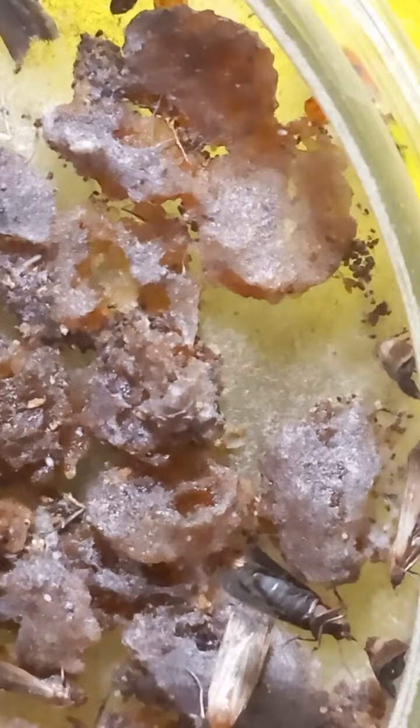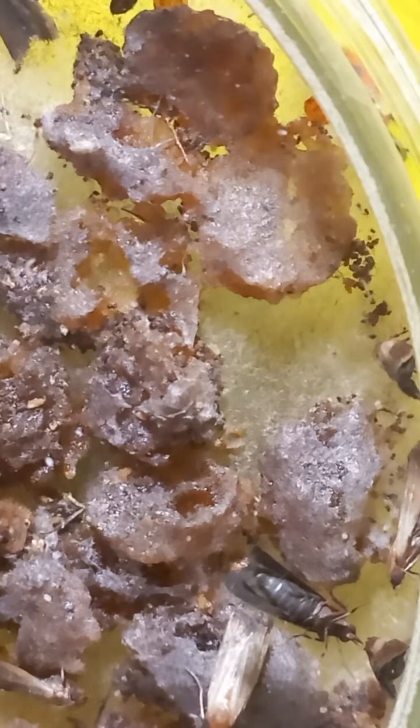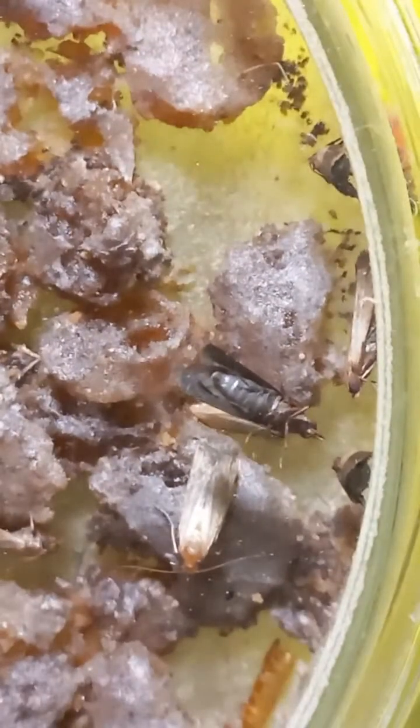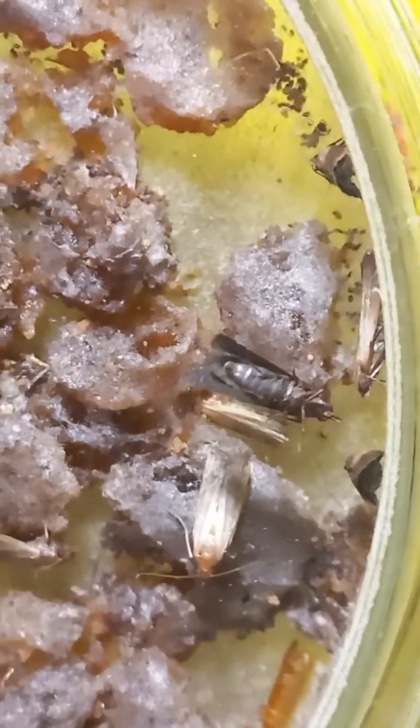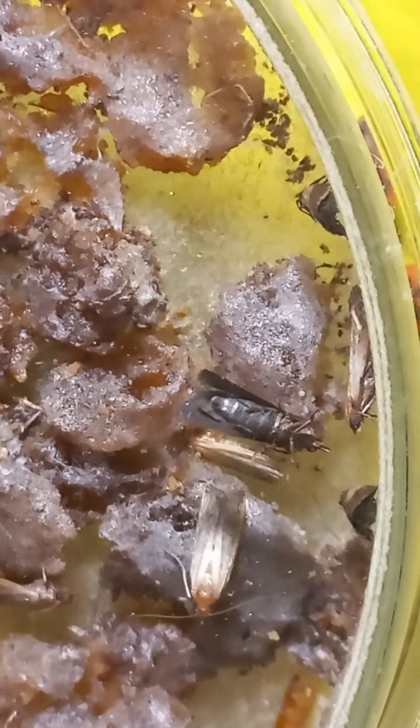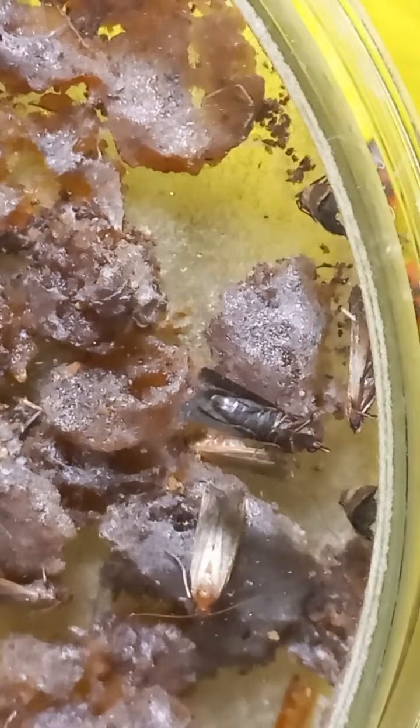Have you seen these moths in your kitchen? Have you seen these moths in your house? These are Indian meal moth, Plodia interpunctella. Dangerous pests of different food products.